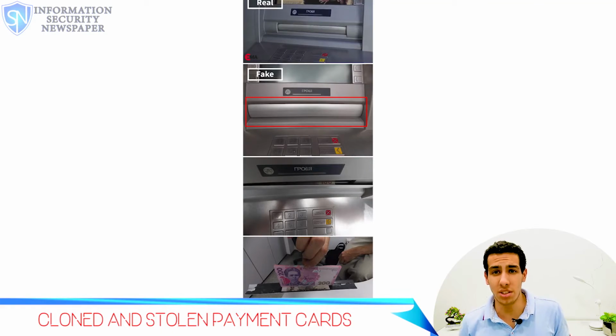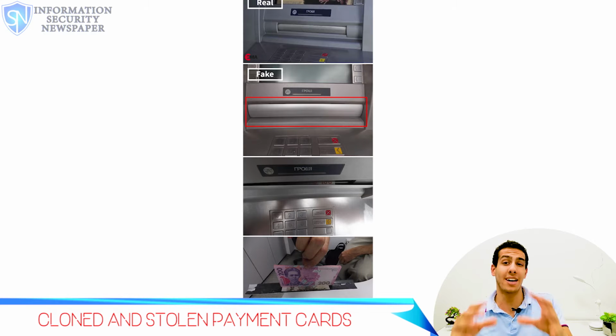So as you can see in the picture, what happened here is that the money is stuck inside the ATM and later the criminals use some device to retrieve the cash. What criminals are doing here is placing something like a piece of metal exactly where the money is delivered, and as you can see in the picture, the money is stuck in there. This is a basic method of cash reversal, and it's a very clever way for criminals to steal cash.